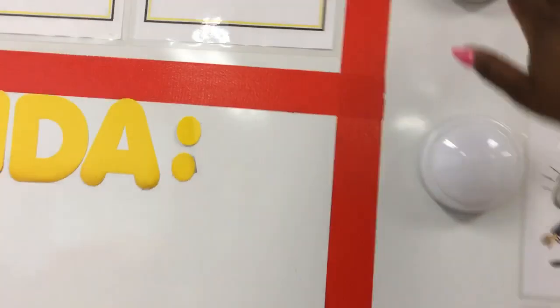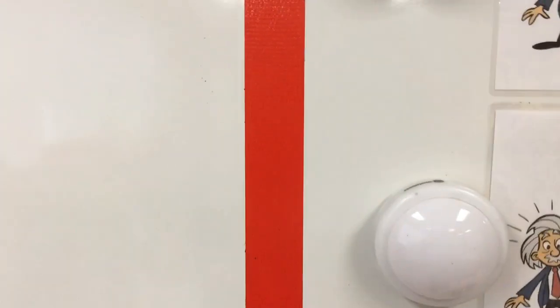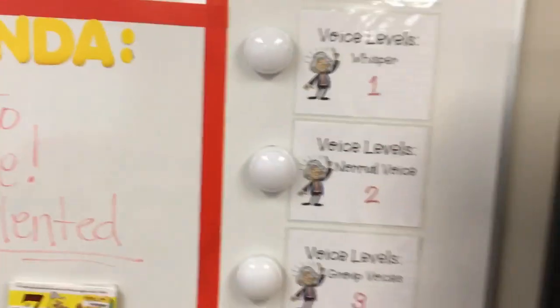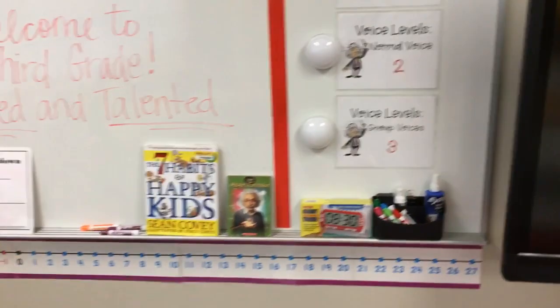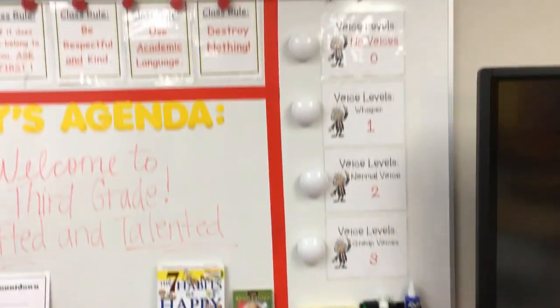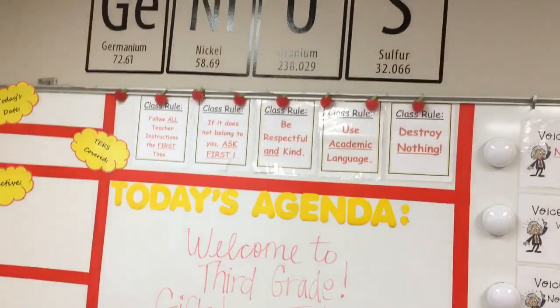And then we have the push lights, which I believe I need to change the batteries in a couple of them. Let's see. Nope, that one needs batteries. That one is good. Oh, that one needs batteries. This one is good. Okay, so I do know that I need to go in and change batteries on a couple of those push lights before Tuesday comes.